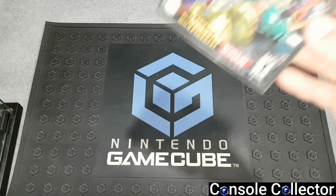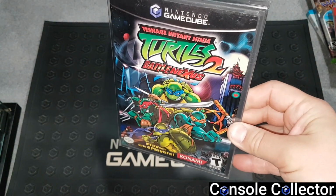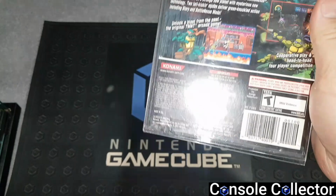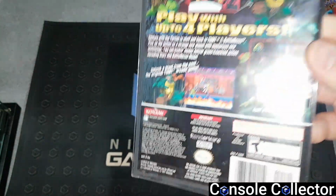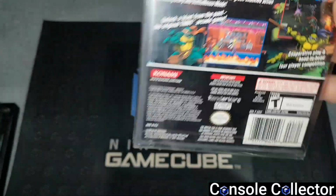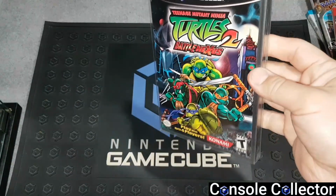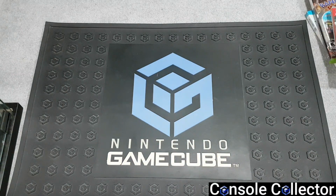This one I was actually happy to see. Ninja Turtles 2 Battle Nexus. This is actually a really fun game, too. I was actually going to do it on a Hidden Gems GameCube video, because you actually get to unlock the original arcade game. So maybe a future GameCube Hidden Gems video once I get the set again. But yeah, really happy to grab that. That was $20, which is not bad.